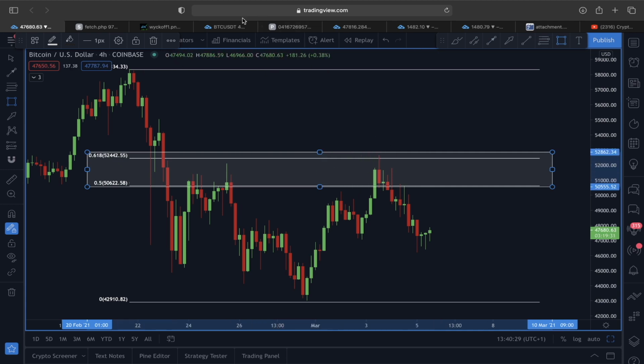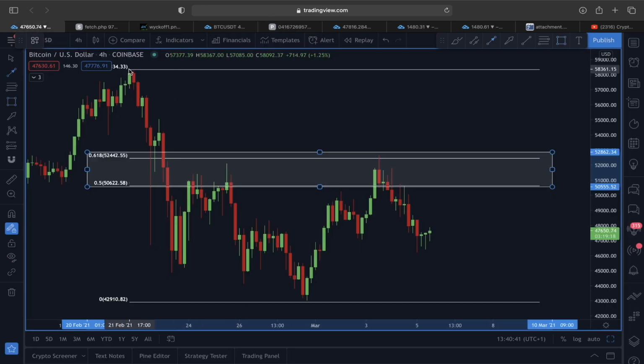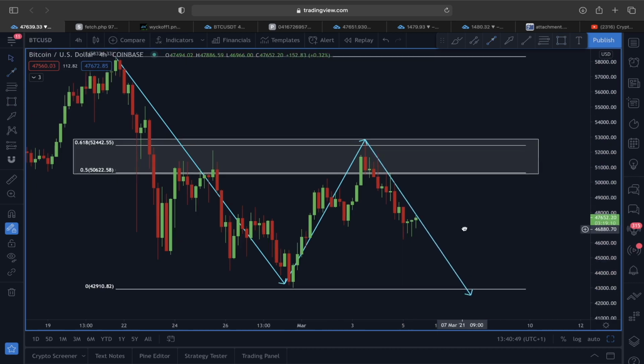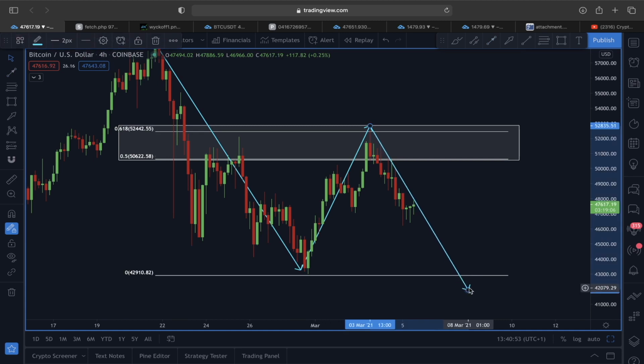And if you are aware, I've already told you guys plenty of times about this scenario, this dead cat bounce scenario. According to this dead cat bounce, we have 4 different points, right? Point 1, point 2, point 3, and point 4. And if you look at this price structure of Bitcoin, you can see point 1, point 2, right? This here is point 3, and if this is going to be more of a pullback type of scenario, a dead cat bounce scenario, then point 4 is going to be lower than the previous point here.